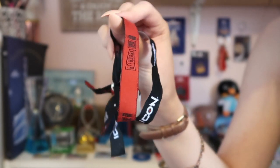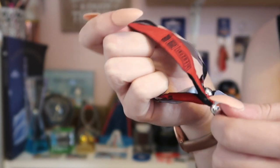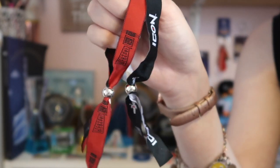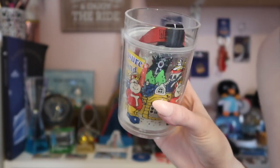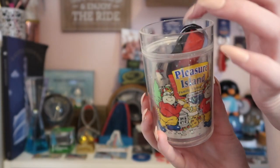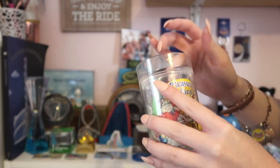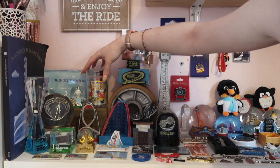There we go. So yeah, you can adjust the sizes, because it has these little metal balls on here as well, so you can pull them to make them looser, or push them up to make them tighter. Again, I didn't know where to put these, so I was like, I know, I'll pop them in the cup. I just feel like it looks really cute. So yeah, this is what the cup looks like, and I can't remember when I bought those wristbands. I bought them ages ago, but I don't have the heart to throw them away, so I'll just keep them in this cup.